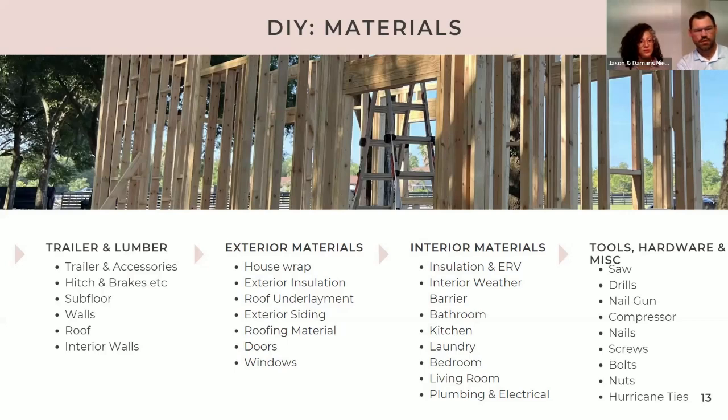Yeah, so obviously the trailer is most likely your most expensive investment in your home. It's your foundation. And with the trailer, you need to decide the accessories that come with it. Do you have your own truck? You're gonna pull the trailer before the house is on it. In our case, we bought a used truck from family. We had to buy all of the accessories to attach the hitch and to tow the trailer. And we had to get nice brakes because we wanted to be safe on the road. All of those things cost money.